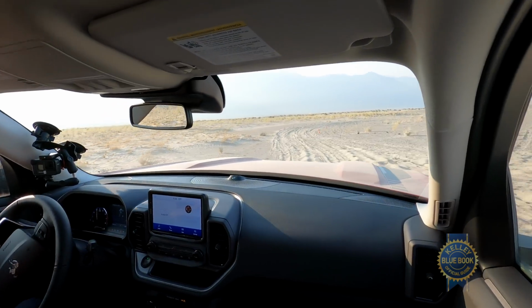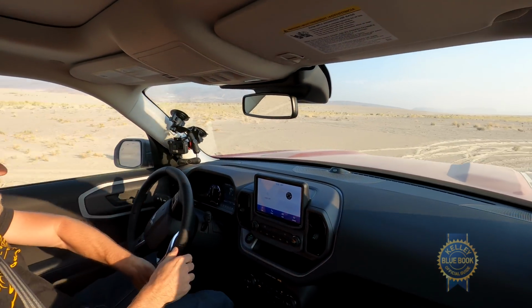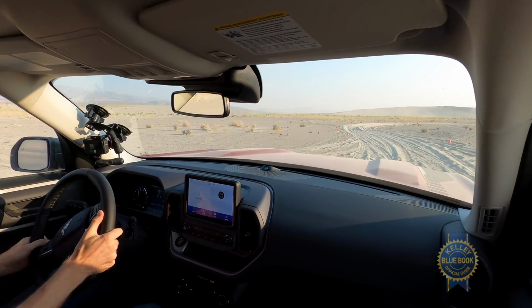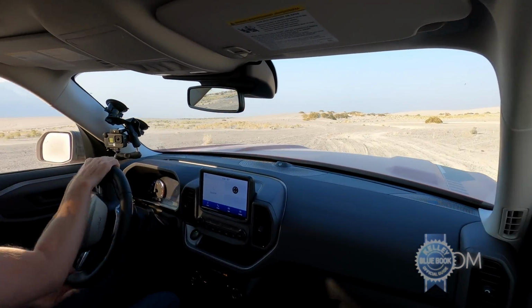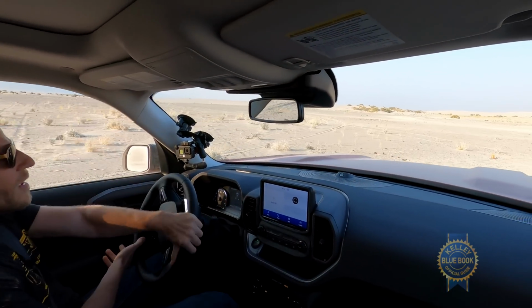First lap, kind of mellow. Let's see. Big right-hander, using power to get us around. Oh yeah, you can counter steer. Sweet! I wonder if I can use some of those DirtFish techniques to bring the tail around using the brakes, and I think I can. Oh, that's cool. So you can use a little dab of brake to bring the tail around?